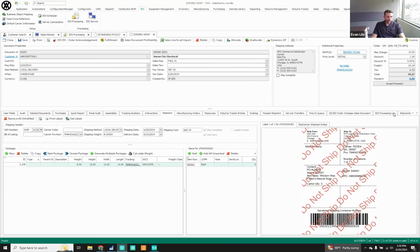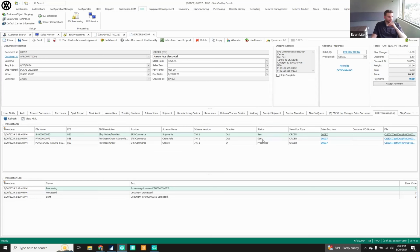Again, if I look at my EDI processing log here within my sales document, I can see an EDI 856 was sent out to our trading partner just now as we forwarded that document through our workflow. This is eliminating any manual rekeying of information, any manual touch points in SPS, as it is fully automated with SalesPad's workflow engine. It doesn't require users to flip back and forth between SPS's portal and the ERP. We're streamlining that process to provide the best end-to-end support for your internal teams.